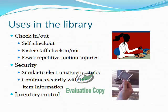Some of the uses of RFID technology in the library are in check-in, check-out, security, and inventory control. RFID can enable self-checkout. It allows patrons to take their books and check them in or out without a staff member needing to be present. It also allows patrons who still want to have a staff member check them in or out do so more quickly, because unlike barcodes, which are the current identification used on most books in libraries, RFID readers don't require a direct line of sight. They can just be in the general vicinity.